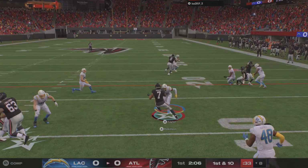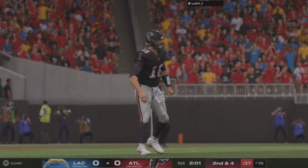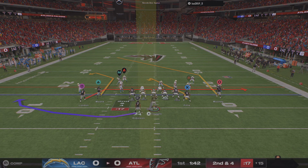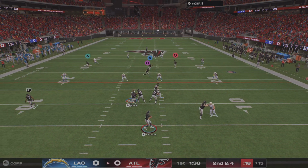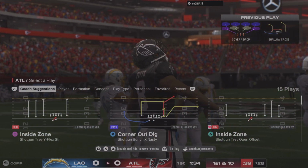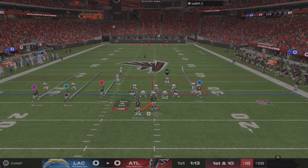A run for the first time with Bijan Robinson. And some room for him there as he'll take this up to about the 15. He'll get a nice chunk there on the first down run, and it's 2nd and 4. To throw is Cousins. Open man is Kyle Pitts, his tight end. And he works it across the 25 before being tackled. It's a gain of 13 and a first down for Atlanta.